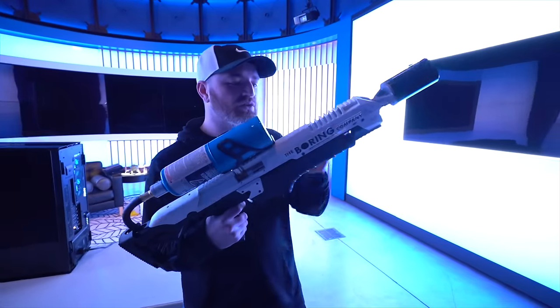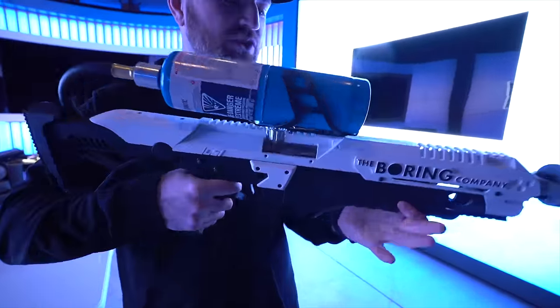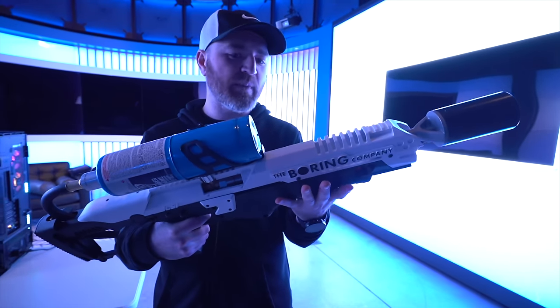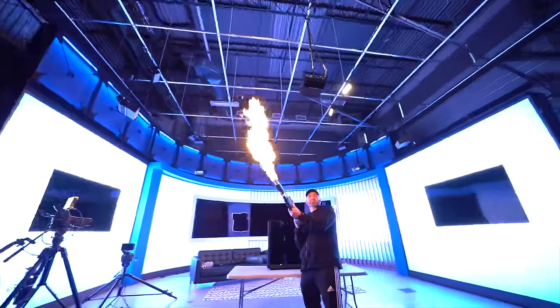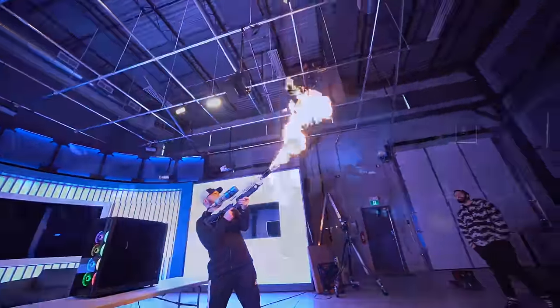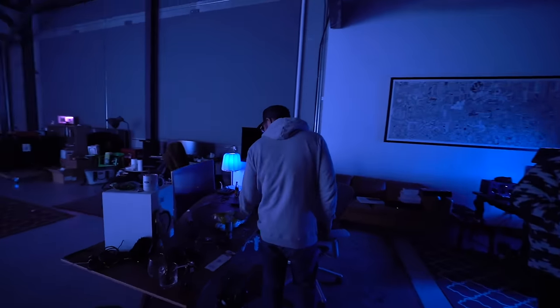It's made out of some sort of plastic, but a really solid, weighty plastic. So when you're holding it, it feels surprisingly substantial, more than I expected it to. I can be kind of controlled with it, to be honest, like that.